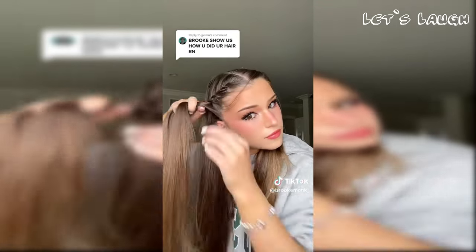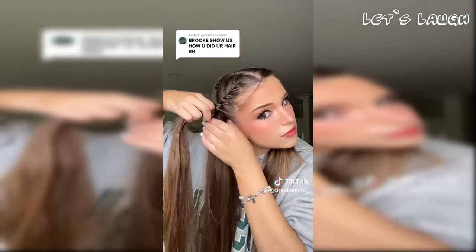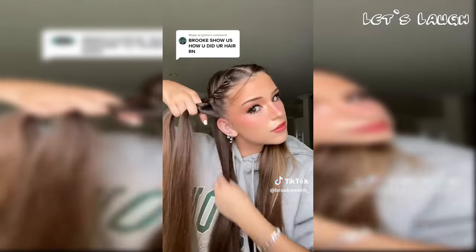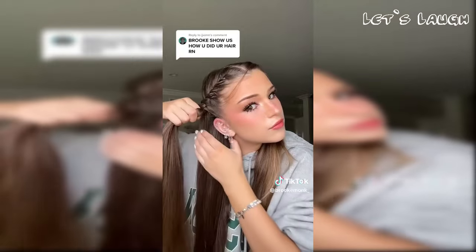So once I get down towards the base of my neck, I just add hair from the bottom of my head. It's kind of easier to work with. In fact, you can start just adding hair from the bottom section if you'd like. It doesn't really look any different. So that might be a bit easier if you're just starting out doing this hairstyle.